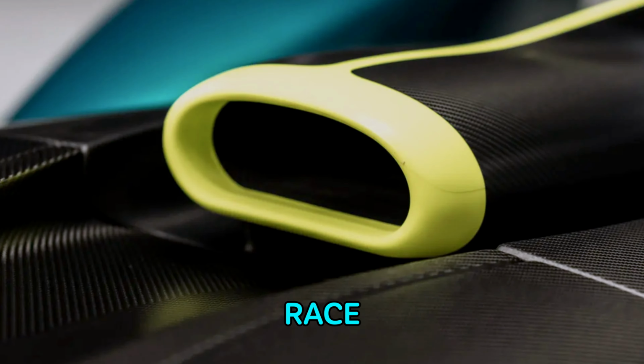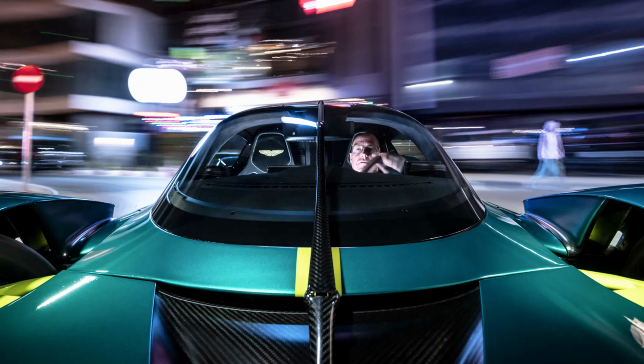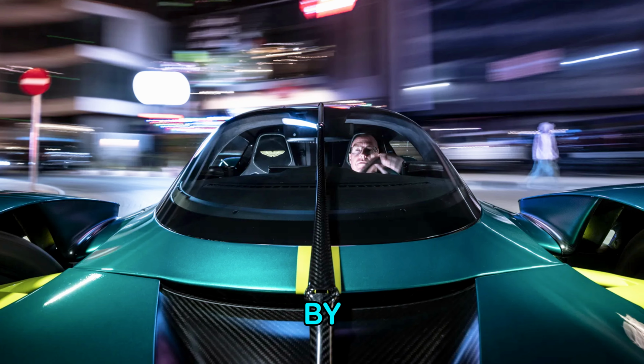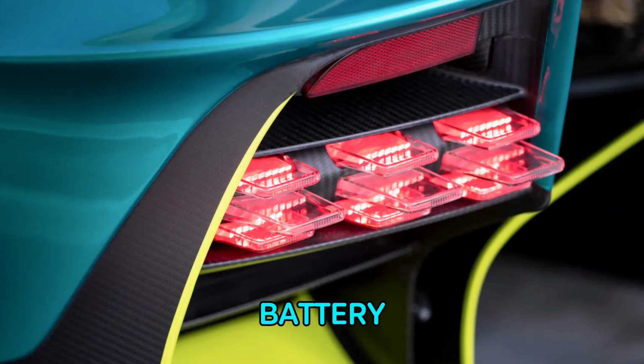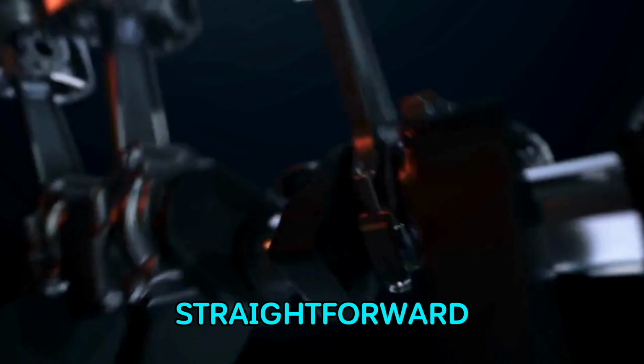The cockpit is race car tight, with minimalist carbon seats and a unique steering wheel. The hybrid system, powered by a 1.8 kilowatt-hour battery, offers a 143 brake horsepower e-boost. Driving the Valkyrie is straightforward, thanks to its 7-speed gearbox.